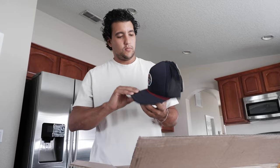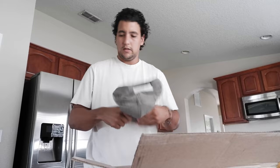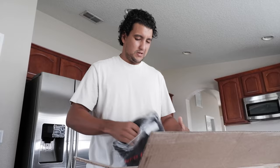Brand new hats. I got blue, I got white, same one, and I got this cool gray one. I need to bend them all. If I don't bend them, I can't use them. Then we got, I'm gonna open them so I can show you guys. Well, we're gonna call this the unboxing.